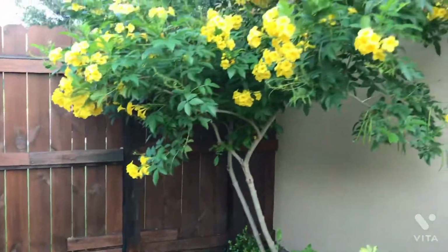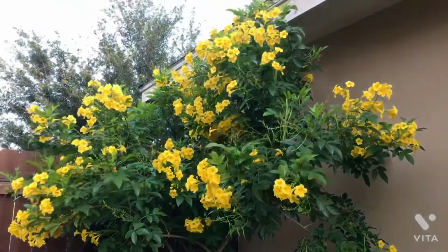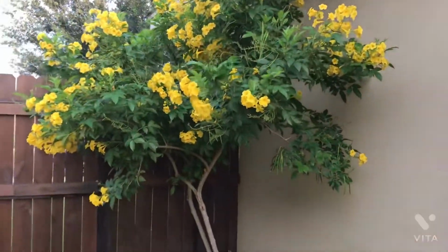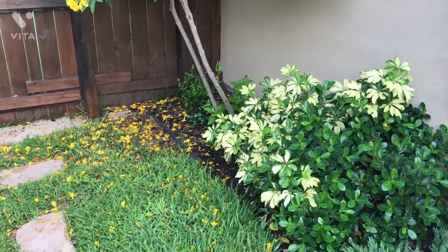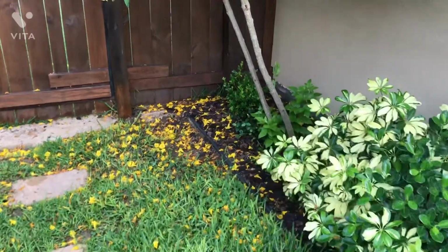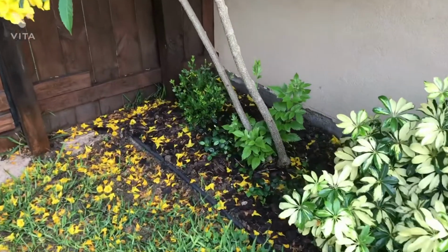The only thing about it is it is quite invasive. It has these little seed pods that it drops. They fall everywhere and they start sprouting across the yard. And I just pull them out, so it's really no big deal.